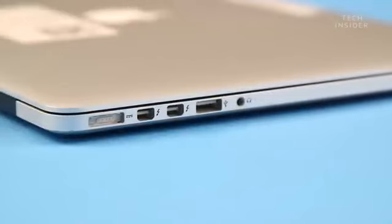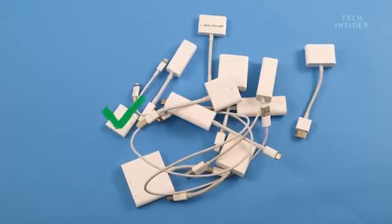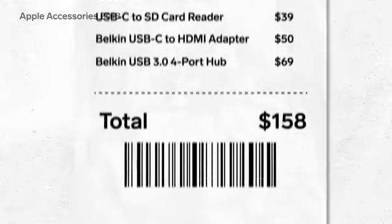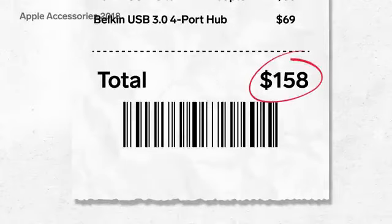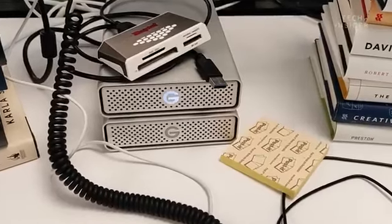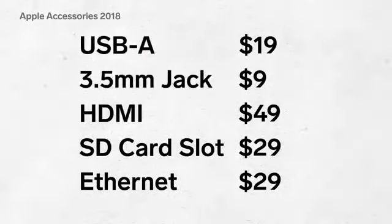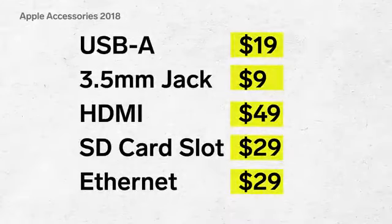Not every laptop owner needs all of these ports, but for each one you do need, you have to buy a dongle or an adapter. If you wanted to use your new MacBook for everything you did with your old one, you would need to spend $158 to get your ports back. And if you don't buy all the dongles, your old accessories are now obsolete. Apple has created an ecosystem where you have to pay more to add back in functionality.